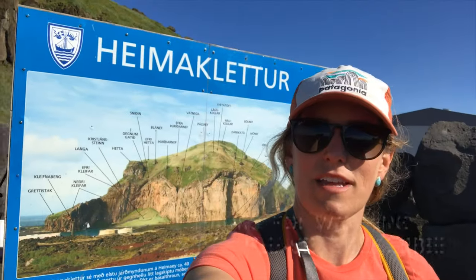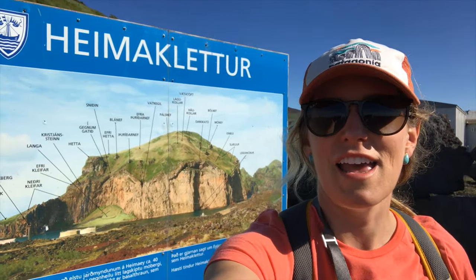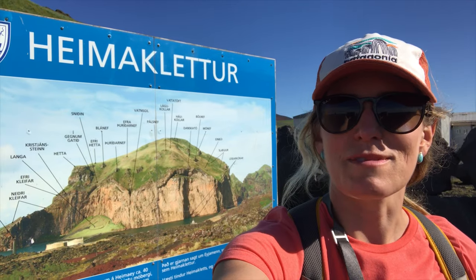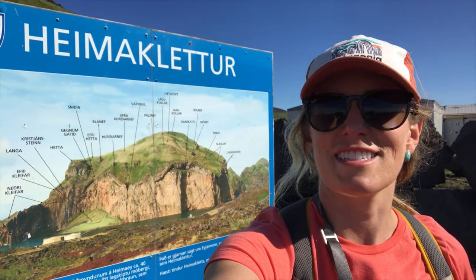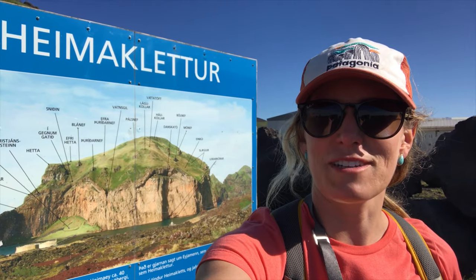Okay, we just finished up the Heimaklettur hike. It's only about 45 minutes to go up, half hour to go down. And there's some incredible views up there. There's a little bit of scrambling. Make sure you bring some snacks for when you're on the top. And if you're afraid of heights, this might not be the hike for you because there's a lot of scrambling, holding ladders, holding ropes, holding chains, and a little bit of navigation.